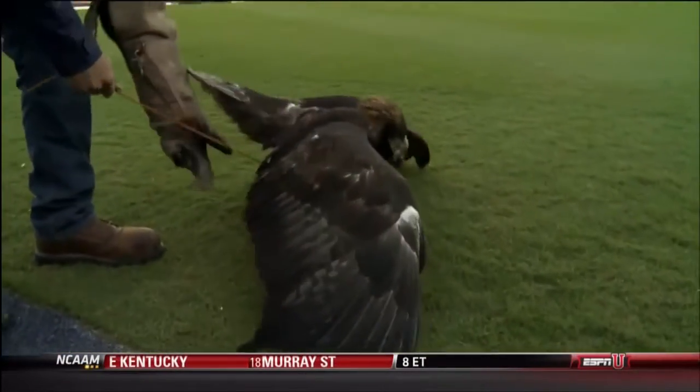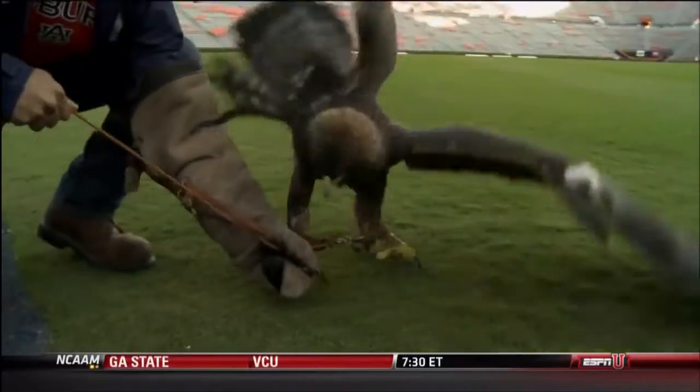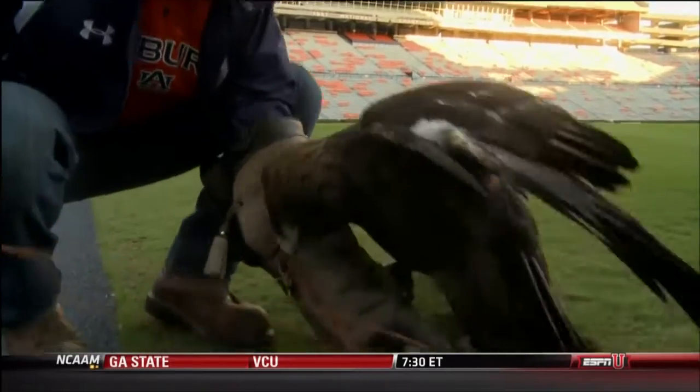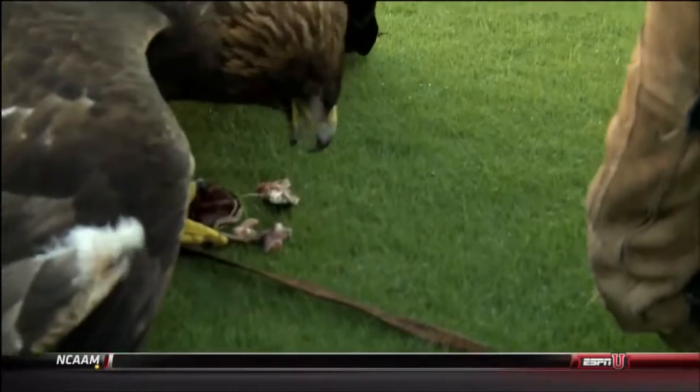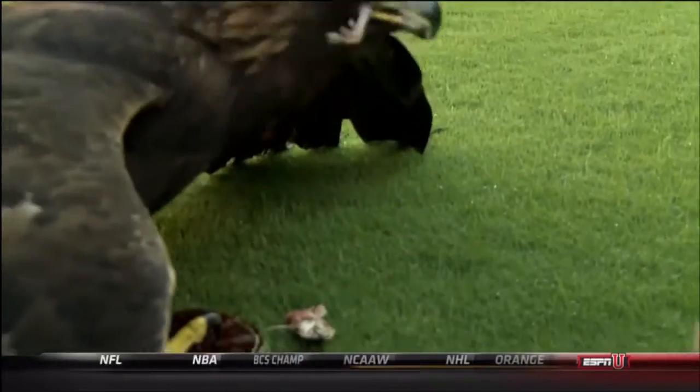Raptors are top-of-the-line predators. They're really only interested in one thing, and that is a food reward. They're not interested in our affection, our quality time, or our care for them. Instead, what they want as predators is to eat. And so what we do is we teach the birds that when they come to us, they get what they want, which is their food.